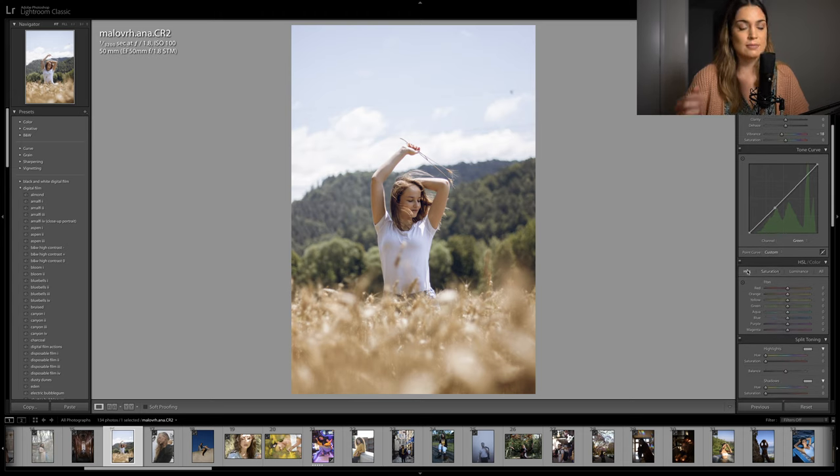So now I'm going to jump into HSL hue. We haven't used it a lot in any of these edits. I want to try and change the color of the trees in the background. So I'm going to bring the yellows into the oranges and the greens into the yellows, to add that autumn look to the photos. I feel like that's nice. And then I might desaturate the greens and the blues a little bit as well.